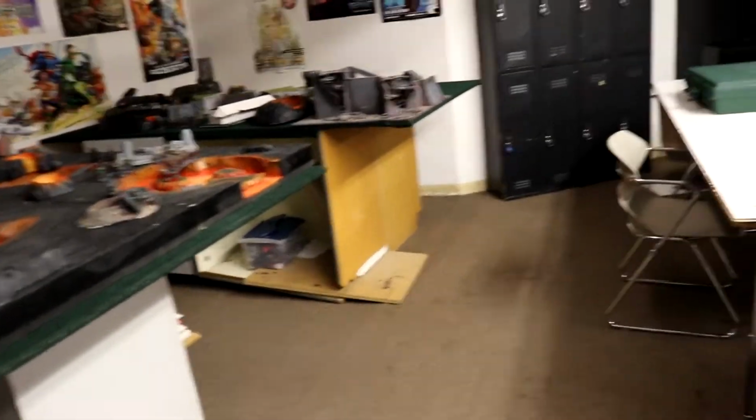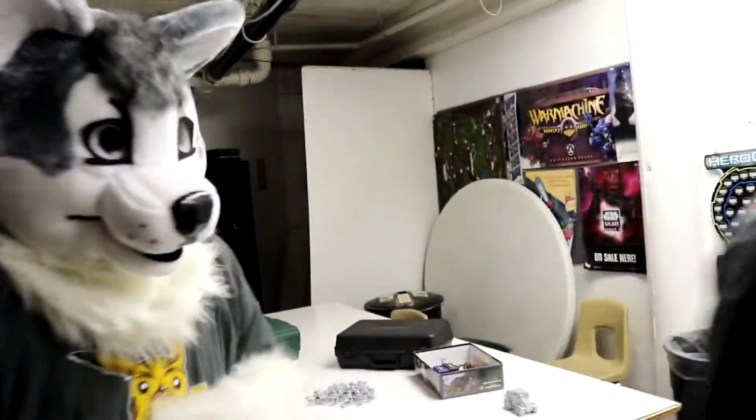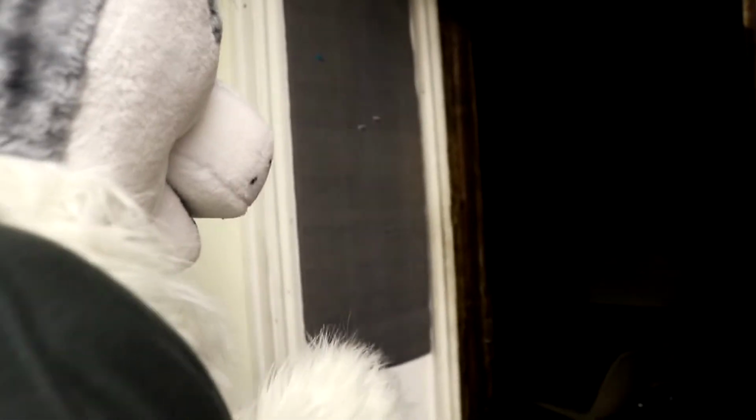Alright, so this is our tabletop mini gaming area. So people can play games like Warhammer. There's a group in there playing Dungeons and Dragons right now. We're actually going to start a game of Dungeons and Dragons once we get finished up here. And then this is the dungeon room. Let's go on inside and see what it looks like on the inside.